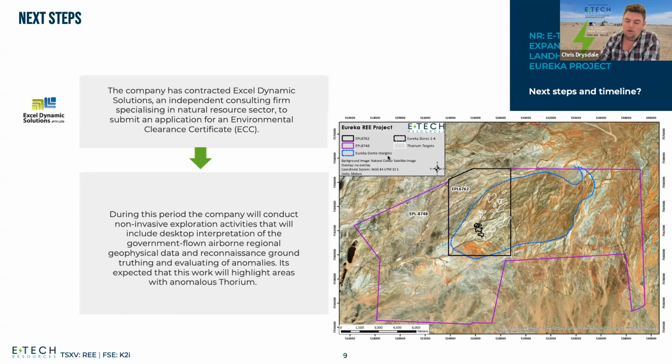desktop studies on regional and historical information that is available here from the Geological Survey, as well as trying to pinpoint some areas that would allow for further ground truthing and evaluating of potential anomalies. This will be very non-invasive, and it will definitely just be early stage stuff, and we expect that to continue for the next couple of weeks and months thereafter.